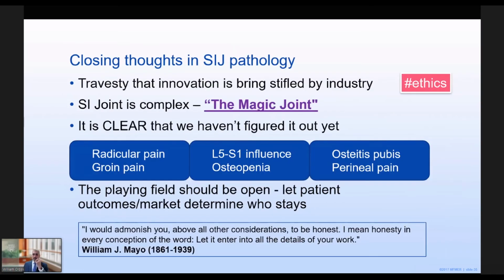So the closing thoughts, in the last couple of slides, are that in the US I think there have been some moves by industry to monopolize the implants that are being used. I think this stifles innovation. I think it's a travesty that some of us are not being allowed to use what we think is the best implant for some patients. And I hope that we can address that as a group.